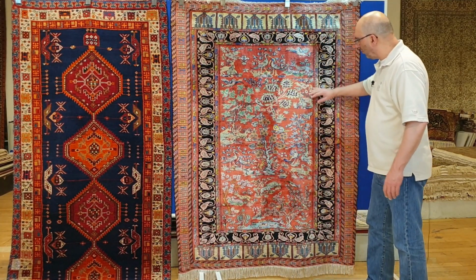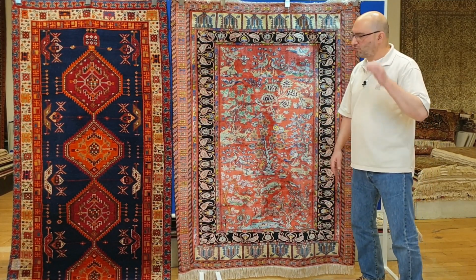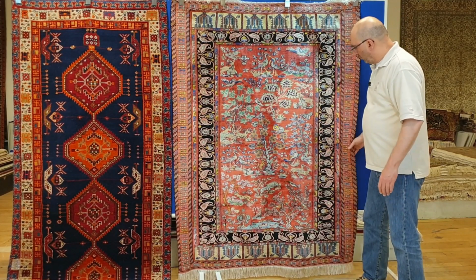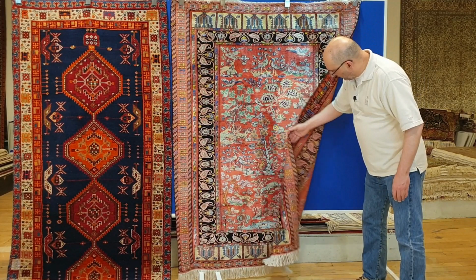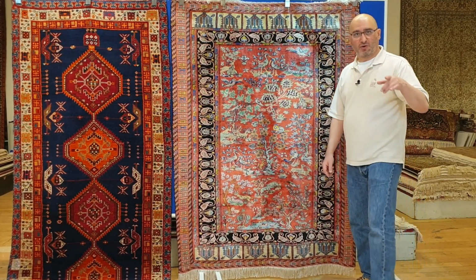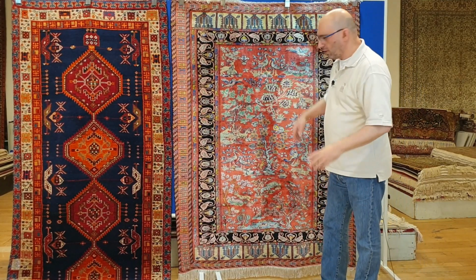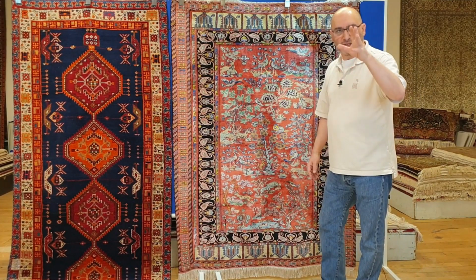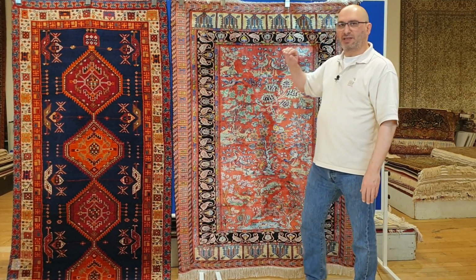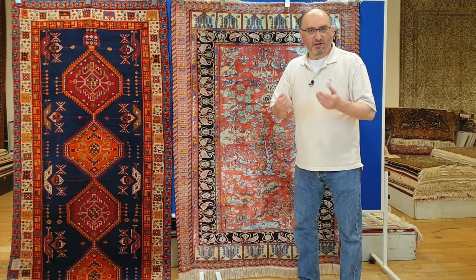This is an actual pure silk piece. This is extremely, extremely rare. This is pure silk. It is a Meshkin, so it has a tribal feel, and as I always do, I'm going to get behind the camera a little bit and show you some of the features, because pure silk is generally not a material that you find in the tribal rugs.